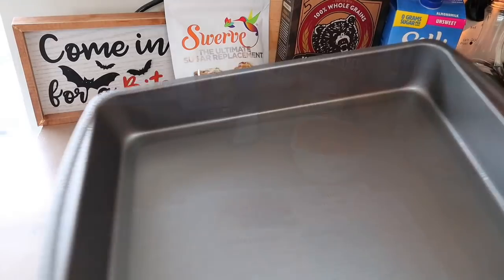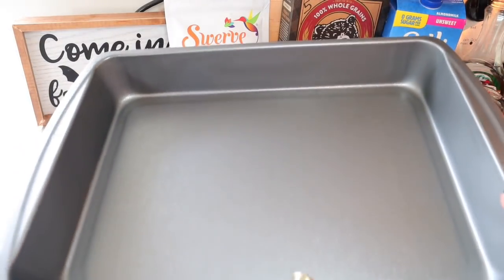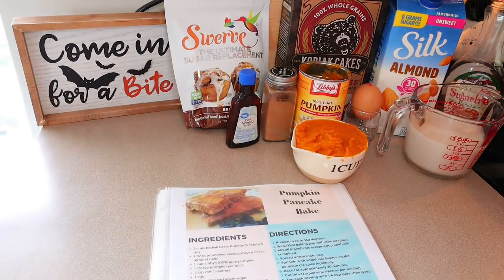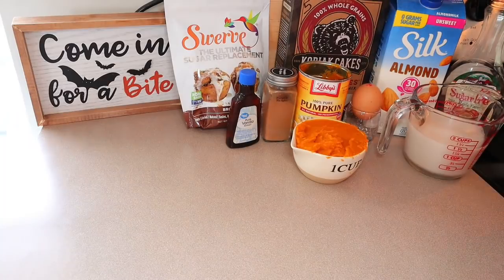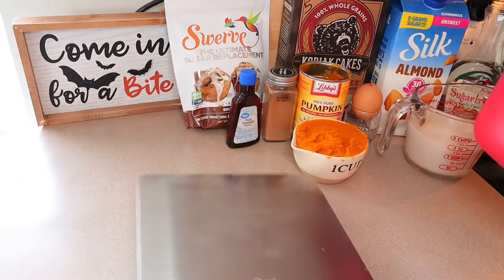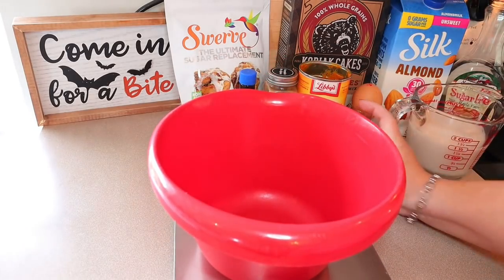So what you want to do first is take a 13 by 9 inch pan, spray it with some cooking spray, preheat your oven to 350 degrees. Now I'm going to take my red bowl, my infamous red bowl. I'm going to take my scale and put my bowl on my scale.